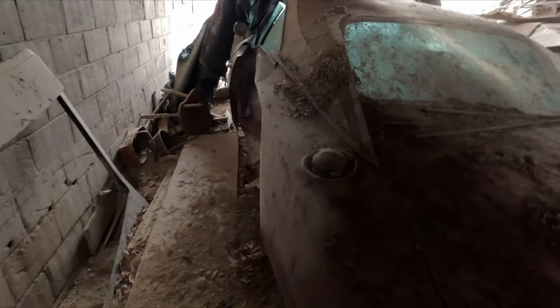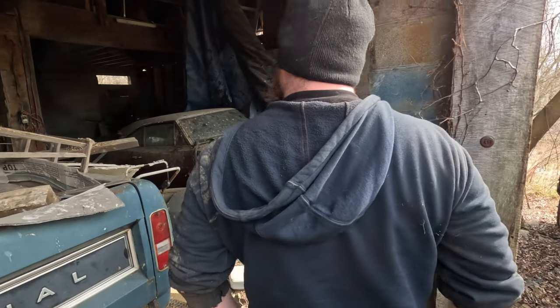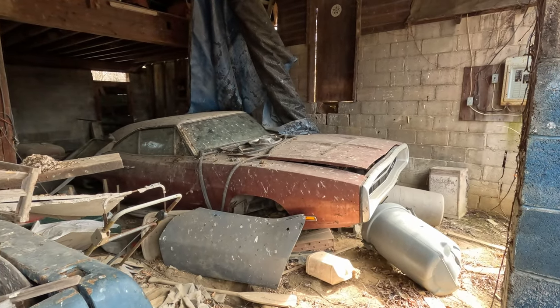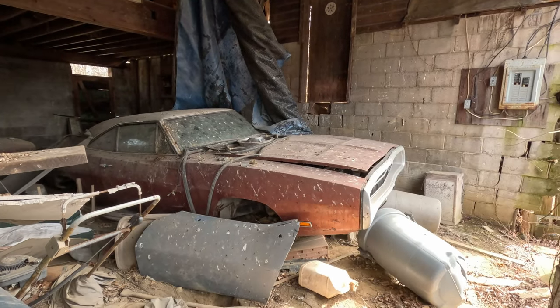Oh, I love this. It has a little dent on this side. A little dent on the back side. Go around and take a look. Yeah, the back of you just walked through here. I walked around. Oh, Corvette door. Yeah.